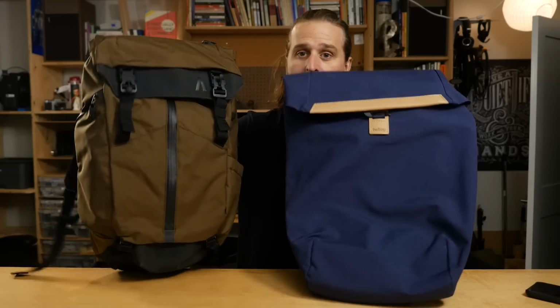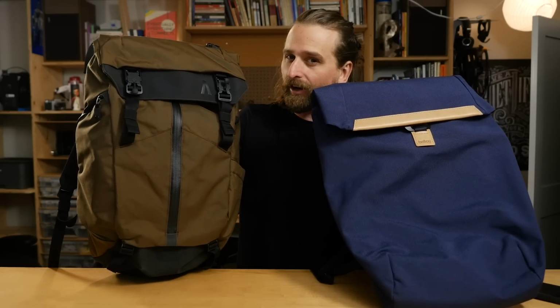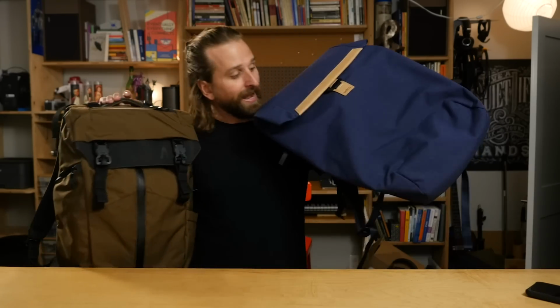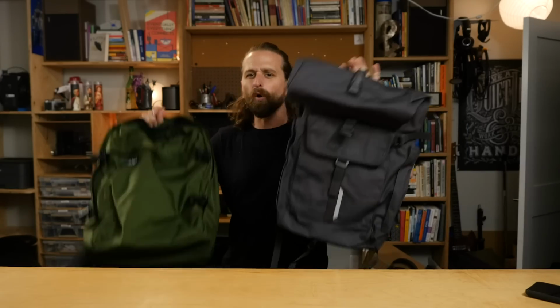Then, like I said, you get into that little middle-of-the-road thing where you can fit a lot more, but it still looks good as just a daily carry. Again, the Boundary Supply and the Bellroy Shift pack, which is probably the classiest of that group. A couple more in that space.